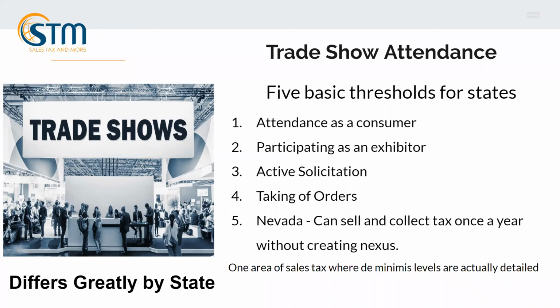If you're coming to us, we're going to say not to worry about number 1. But number 2, participating as an exhibitor, is creating some sort of link or connection. Some states make a distinction between being an exhibitor and solicitation. To me, that's hard to determine between the two, but the states do. They say you can be an exhibitor, but once you start actively soliciting, that's going to be nexus creating.